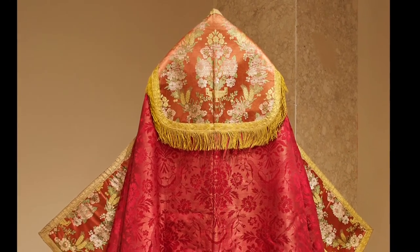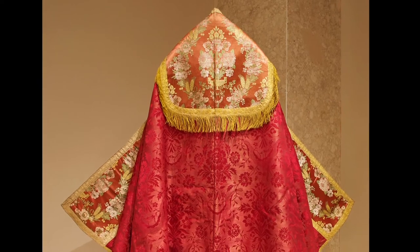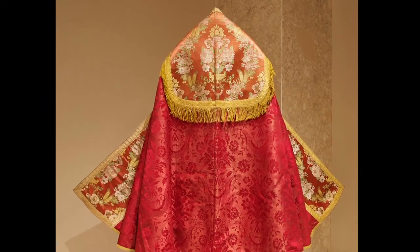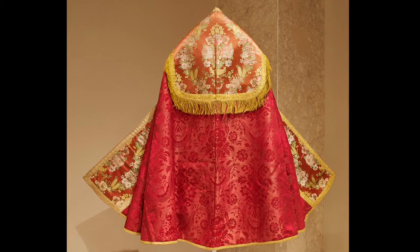The cope also has orphreys formed by a band on the straight edge. It is traditionally fastened with a morse, a tab attached at the center front. The cope in the exhibition may have been cut down for use on an altar figure.